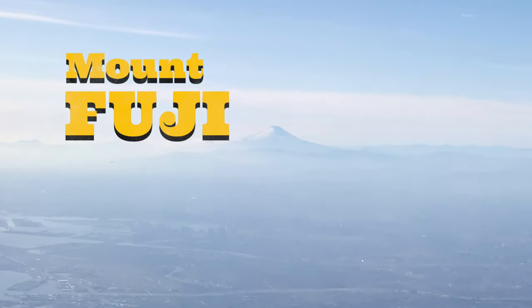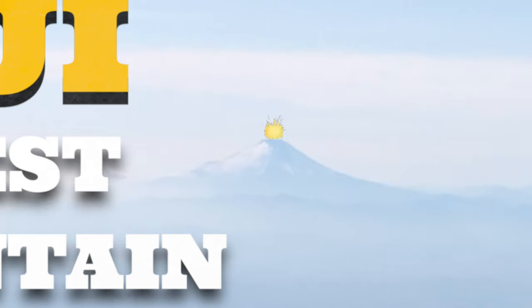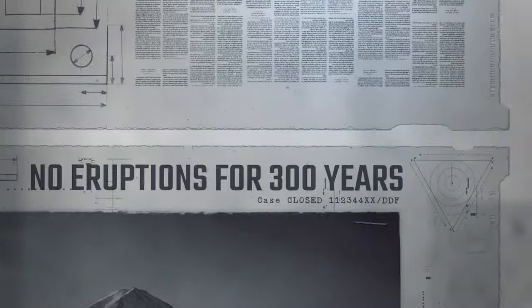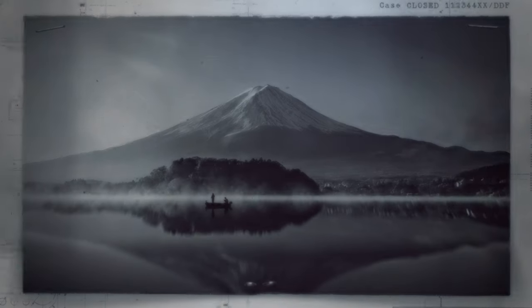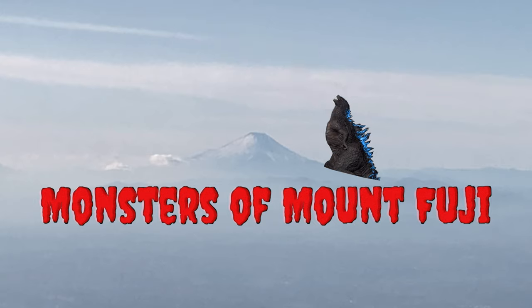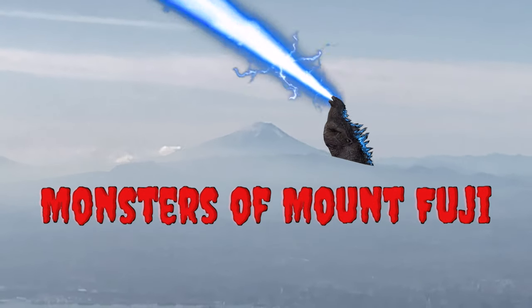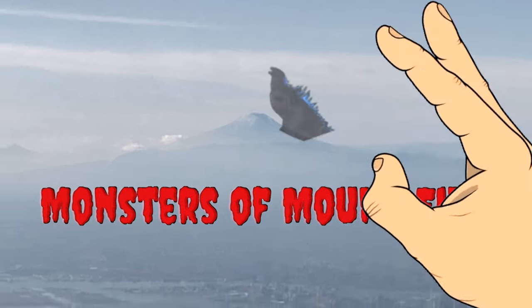Hi, this is Mount Fuji, the tallest mountain in Japan, and it's also an active volcano. Don't worry, there hasn't been an eruption for over 300 years. And also, contrary to popular beliefs, there are no monsters on Mount Fuji. I said, there's no monsters on Mount Fuji.